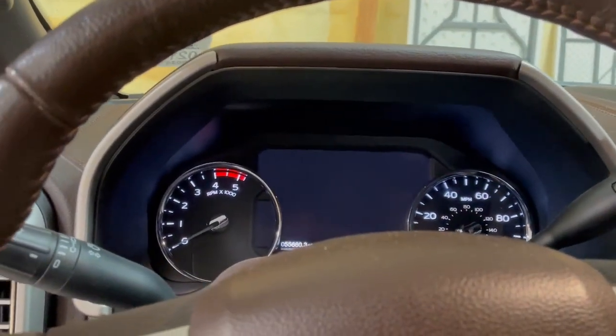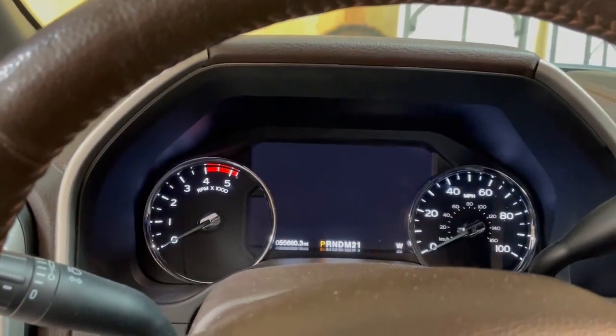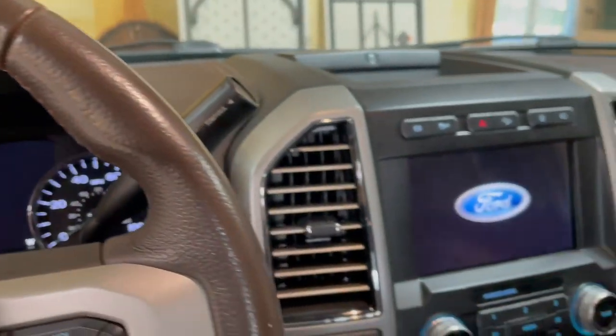A little over 55, almost 56,000 miles now. I bought it with 9,000 miles on it.